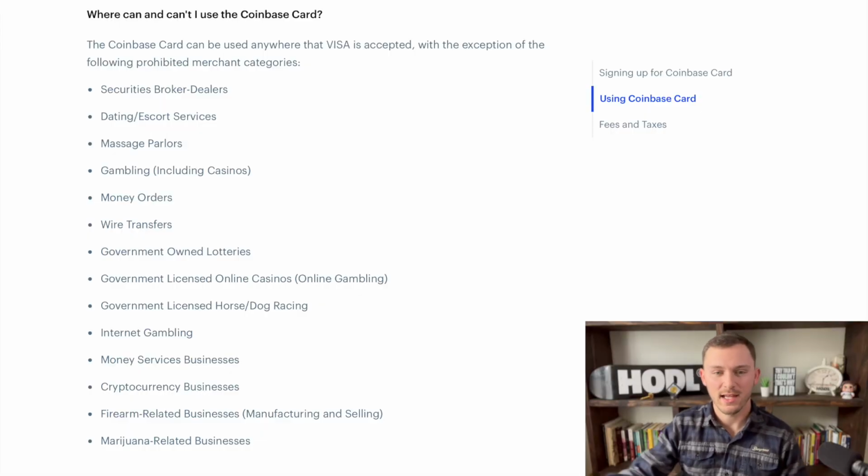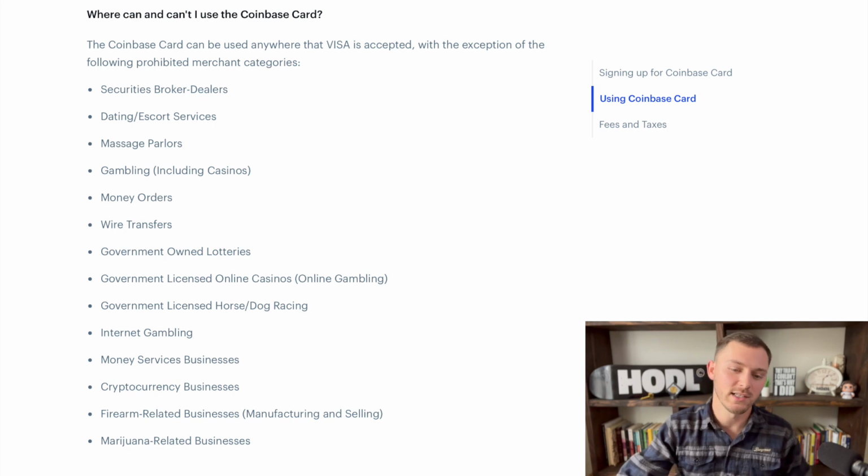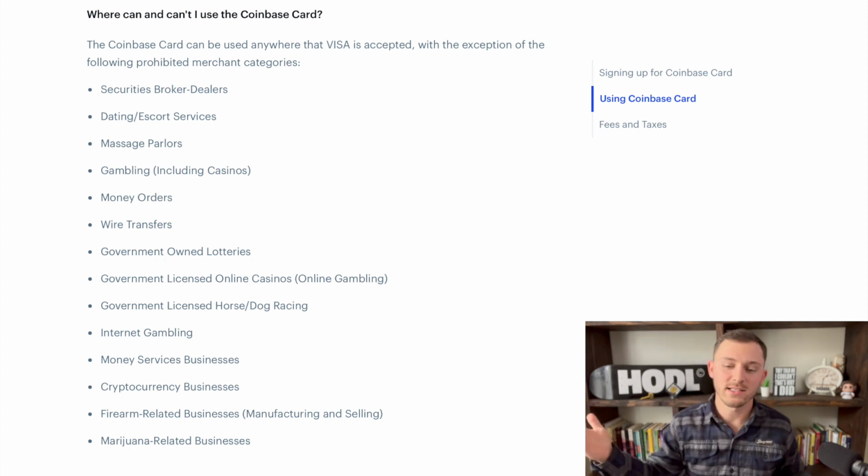So where can you not use your card? So pretty much anything that is paying off a loan a lot of times won't work. So like car payments, house payments, like paying for your mortgage, stuff like that. Now I have heard a few people in the comments that said, hey, it wouldn't let me use it on the website, but if I called in to make a payment, they took it and it went through. So you could try that. I'm planning on using that method next time my car payment's due, so I can see if that works. So yeah, stuff like that. It says dating escort services, massage parlors, gambling, money orders, wire transfers, internet gambling, money services, crypto businesses, firearm related businesses, marijuana related businesses. So that's some places that your card might not work. So just to throw that out there, so you know.